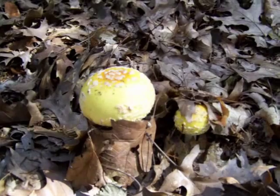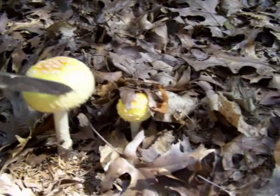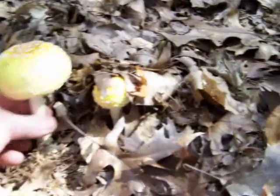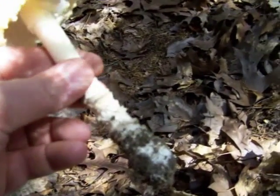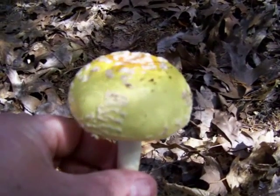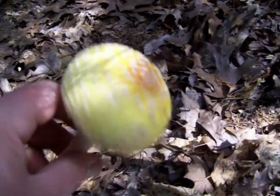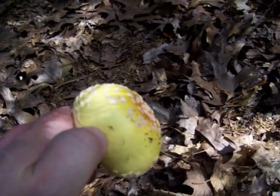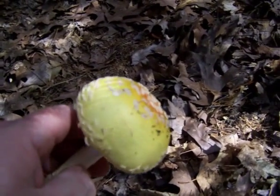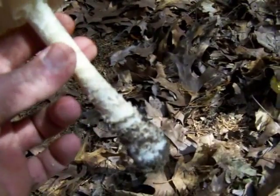Here's one that's much further along. These flakes on the top can be rubbed off. Those are remnants of the egg that this Amanita was enclosed in before it popped up through the ground.